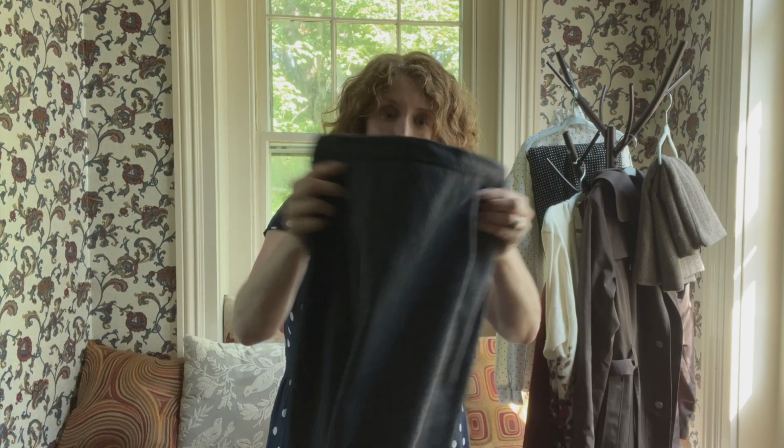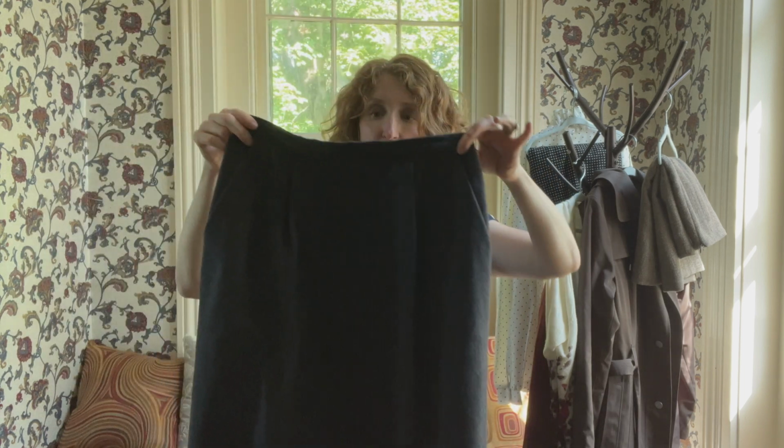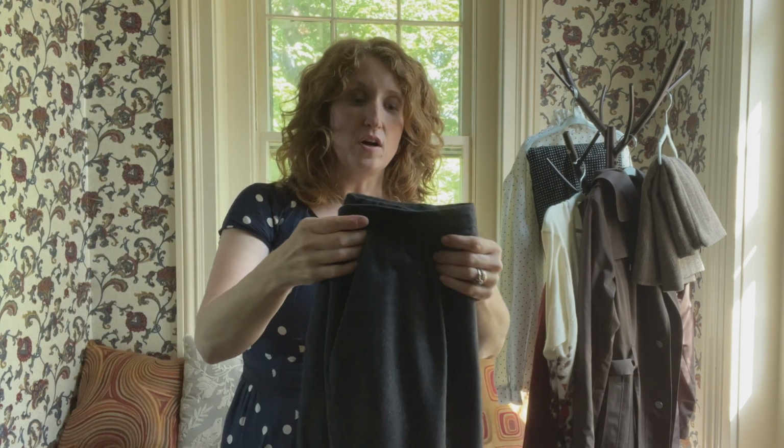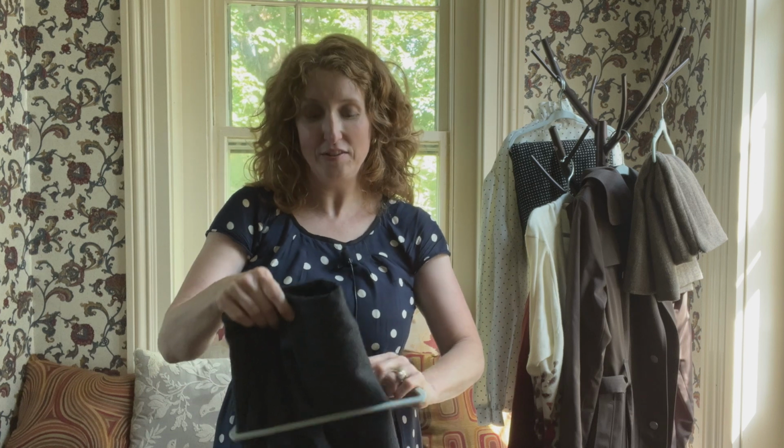This is an all wool skirt from Pendleton, and it's that midi length, which I've seen all the time now, and especially like midi jean skirts. I just can't wear a midi jean skirt. I just can't do it. So as much as they're trending right now, I'll leave that to the younger lady.